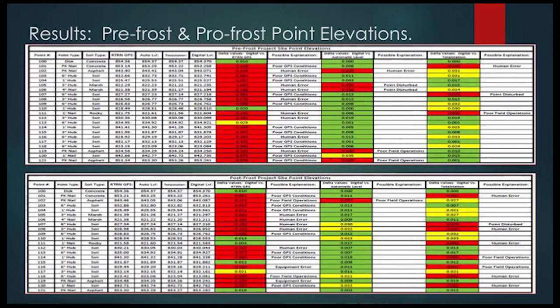We took our data, gathered from pre- and post-frost conditions, and compared each method to the digital level, as it was the most accurate form of measurement. The group also compared and contrasted two data sets. See above, this is pre-frost, below is post-frost.